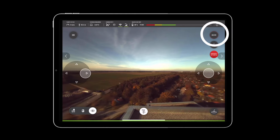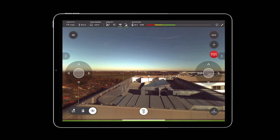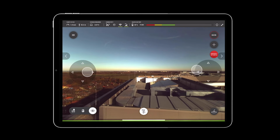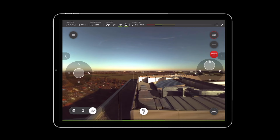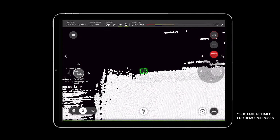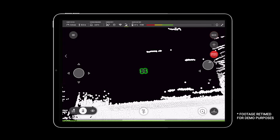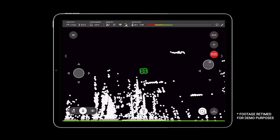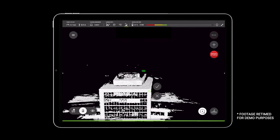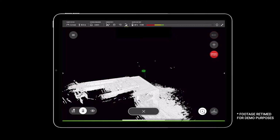The counter on the corner indicates that a recording keeps going, but I use the manual joysticks to keep collecting data. Working manually, I have full control of where and how to fly, and I can ensure every aspect of my project is covered. Switching to the 3D point cloud view, I'll see the overview of the area that has been recorded. From here, I can also use the point to fly function by tapping a place and allowing the system to create a path from one point to another.